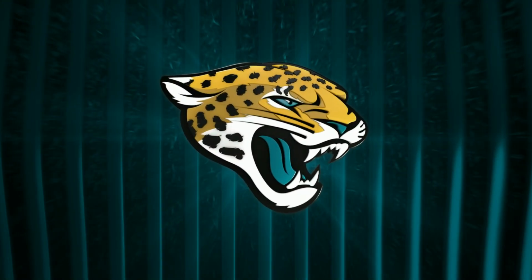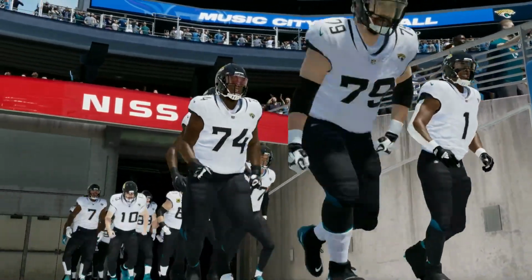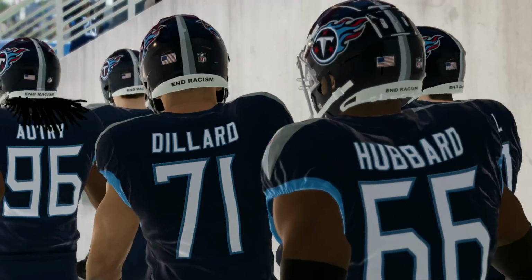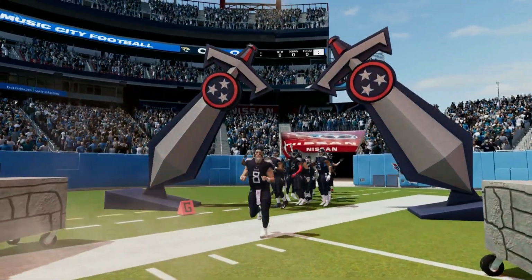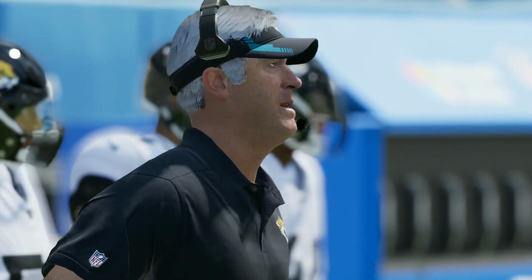We are in a sweet spot as far as football weather is concerned today in Nashville. Just enough chill in the air for a sweatshirt, light breeze, fall in full swing at Nissan Stadium. Today it's an intra-division matchup in the AFC South, as it'll be the Jacksonville Jaguars taking on the Tennessee Titans.